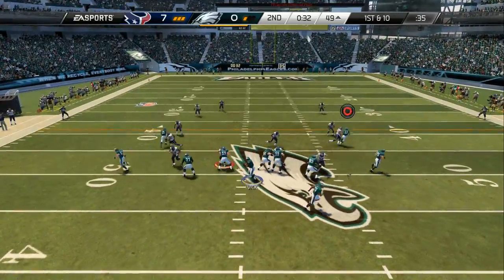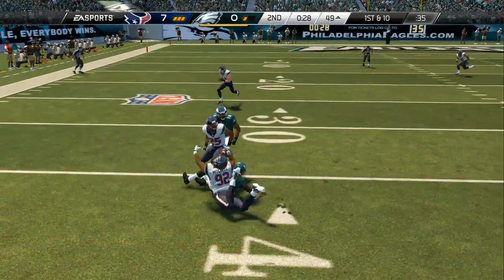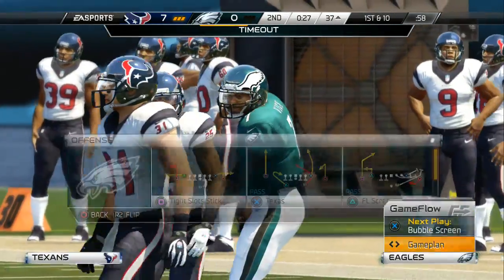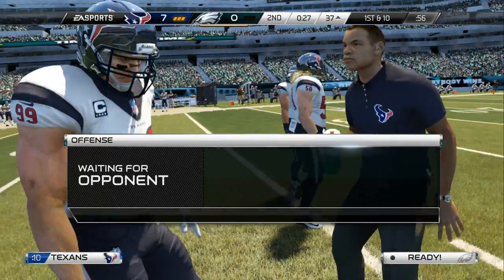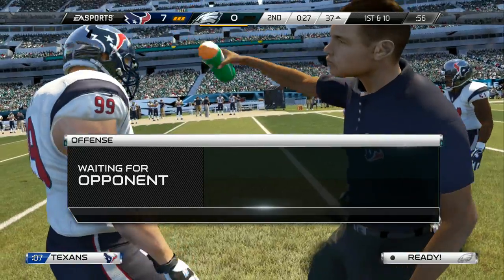Michael Vick will be under center. Back to the air here on first down. And slides to a stop. This is turning into quite a drive, Phil. Nice job, Jim, by the offensive coordinator, just mixing the plays up and keeping the defense off balance.